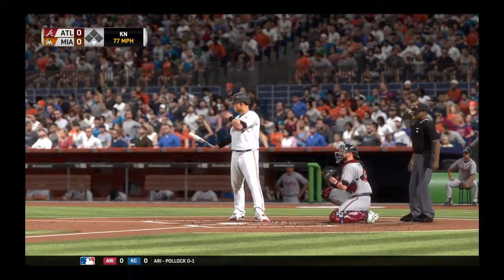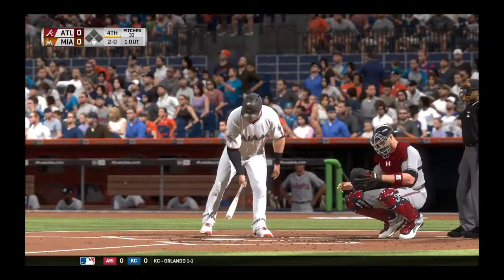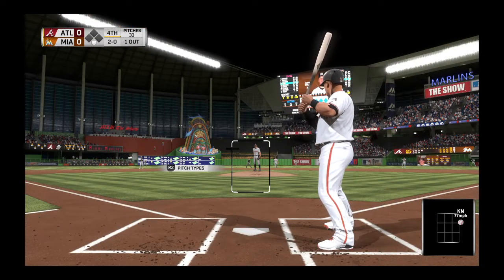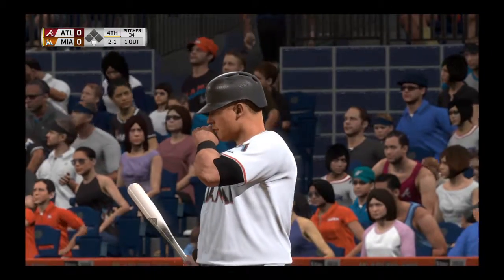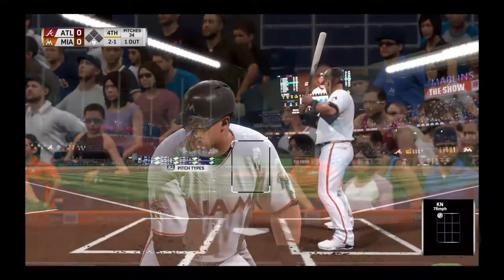And a knuckleball and a tough take. It just missed inside. Wow, not a great spot to be in right now. 2-0 to a great hitter like this. This is when you really have to pay attention as a pitcher. And if you have good off-speed stuff, this might be the time to start mixing in your off-speed stuff. There's a knuckleball that finds the highest part of the zone.